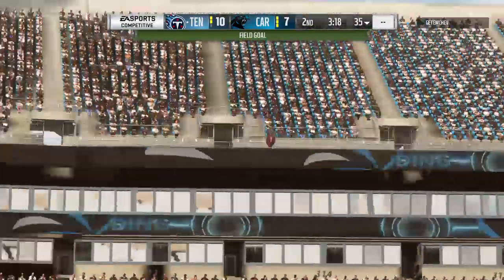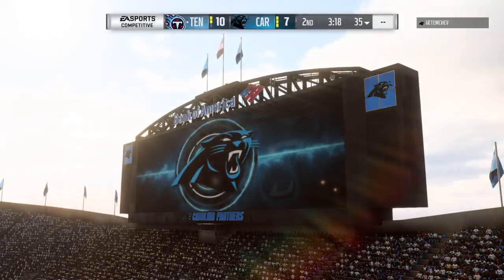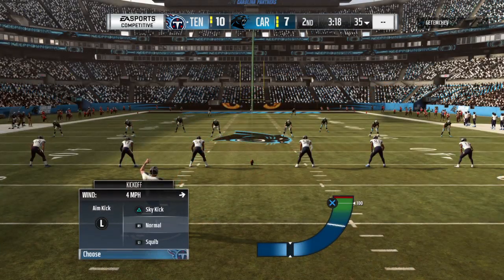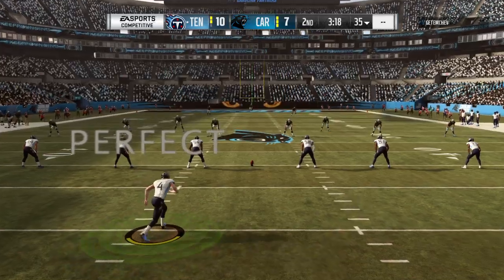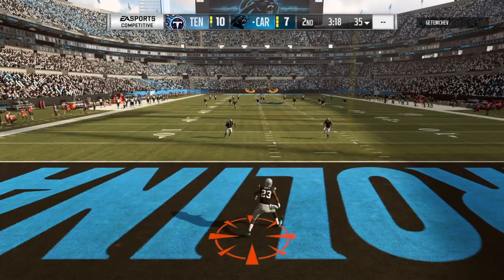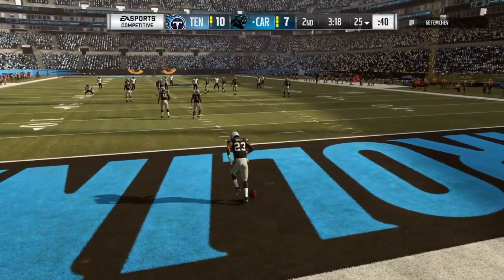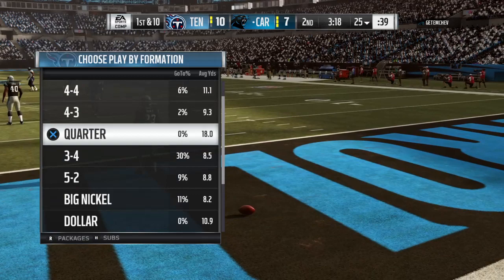Well, the drive started in the shadow of their own goalpost, all the way back at the two. Pretty nice job of getting downfield and at least getting three. Agreed on that one. A real nice job, because really their goal was to get out of the shadows of those goalposts and give themselves a little bit of room to help out their defense. Instead, they got 3 points out of it. This will be taken to the back of the end zone.